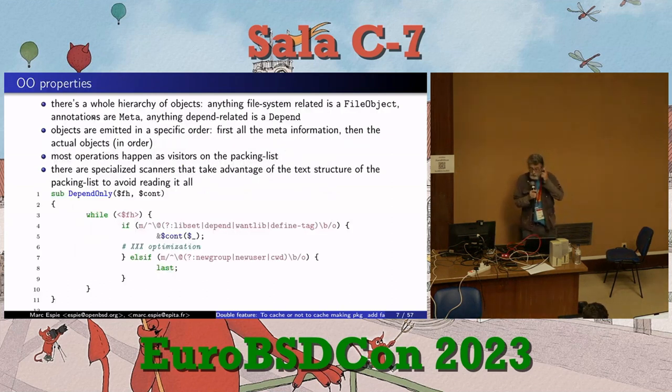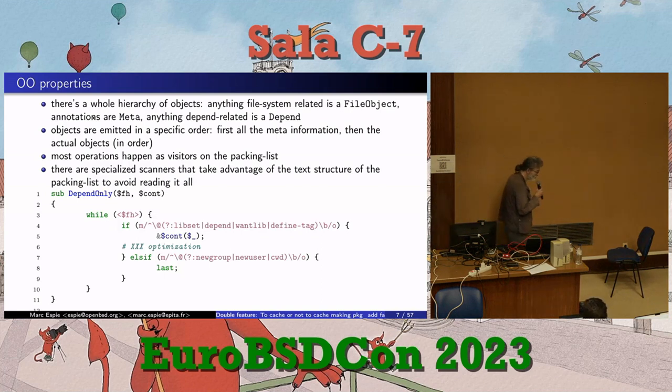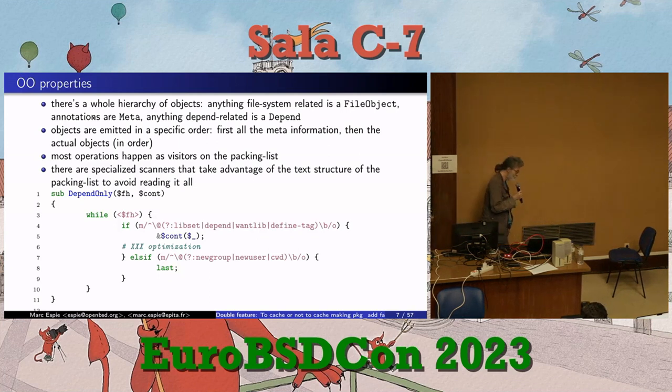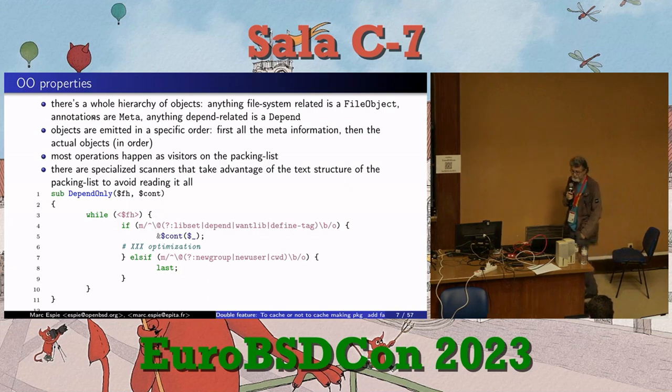So, it's object-oriented. Anything file-related is a file object. And all annotations are a member of a meta class. Since reading a packing list is somewhat expensive and creates a whole hierarchy of objects, we have some specific methods that can read only part of the packing list. So for instance, when you're looking at update information, you usually get the complete packing list, but you only look at the meta information that's needed to decide whether you want to update or not.